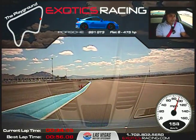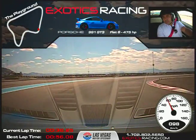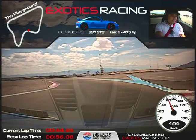Keep left. Brake here. Stay on it. Turning in. Release your brakes. Squeeze the throttle. Keep coming. Up and over the hill. Touch the brakes. Look left. Touch the red and white. Bring it to the top.